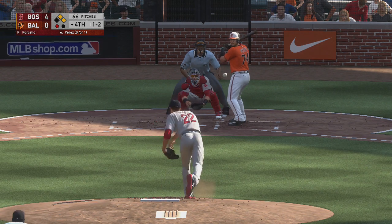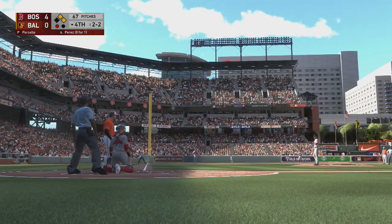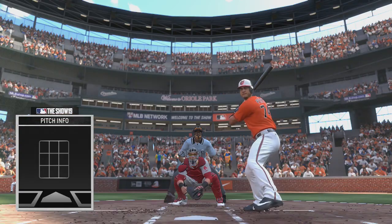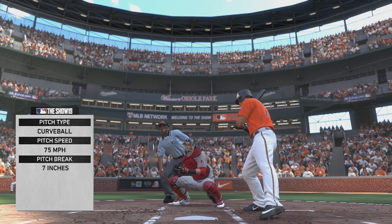The 1-2 is a breaking ball that's taken for a ball. That turns out to be a good take on that front door breaking ball, but you have to wonder if that pitch buckled him at all. That was really close to clipping the inside corner.